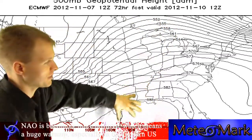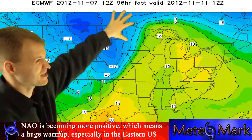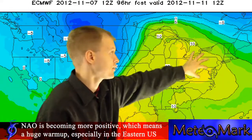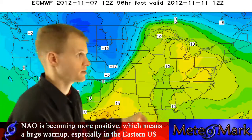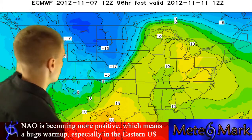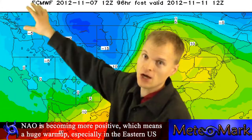Look at these temperatures by early next week. These are 10 to 15 degrees Celsius. This is pushing 60 in many areas, 60 to 65, and some of you in these northern areas in the northeastern United States and across the plains. And we're going to see a big trough developing here in the west. That means a lot of storminess.